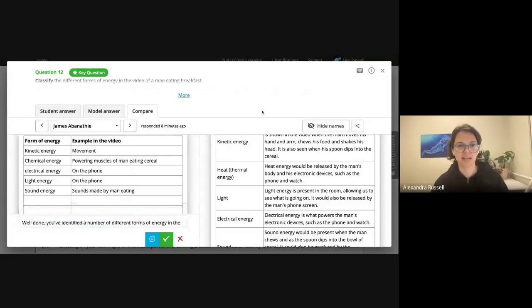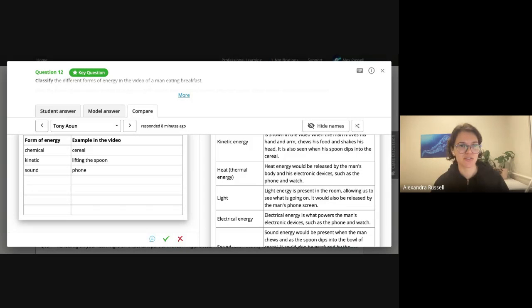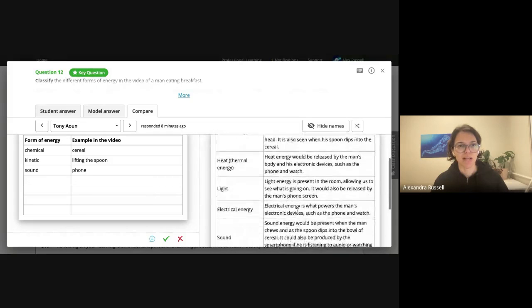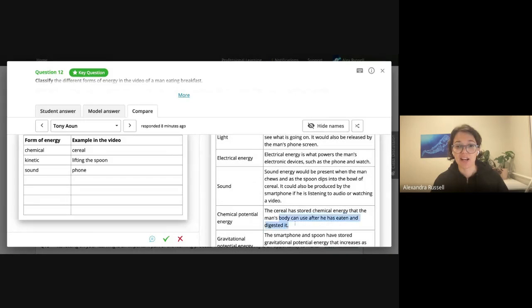Okay, and then I can use the arrow key and move to my next student, and I can work through giving my written feedback on this question for all of my students. So really lovely to have the model answer right there for me to refer to. I can copy and paste from it, even if I so choose. In fact, I might actually do that for Tony. I might be trying to tell him that I'd like to see a little bit more detail in his answer.